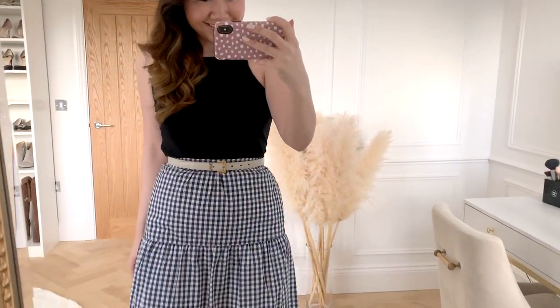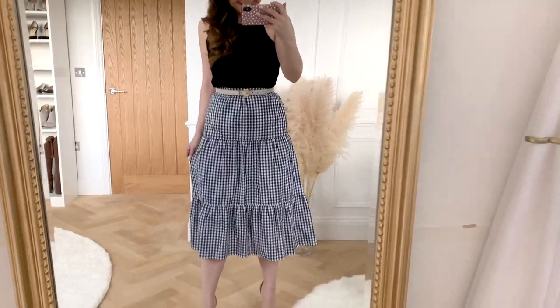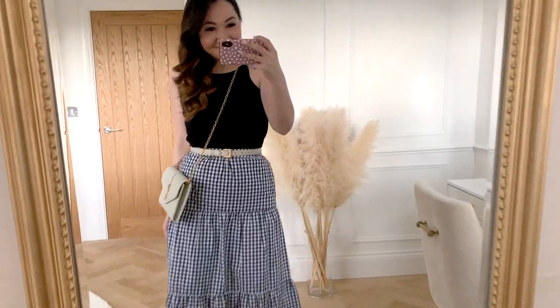I loved it so much that I got the gingham one as well. Really lovely fit. Again, it is kind of fitted at the waist, but it does have an elasticated waistband, so really nice for a close fit. And it is just a kind of dark navy gingham against white. Three tiers, just very easy to wear, really cute.